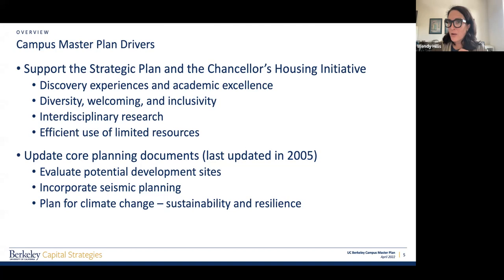So we were looking at that as a driver for the kinds of spaces we were providing. And then we were also updating core planning documents about seismic planning, sustainability, and resilience into what we were doing.